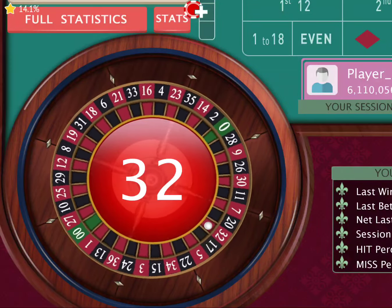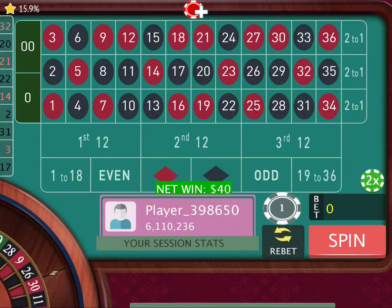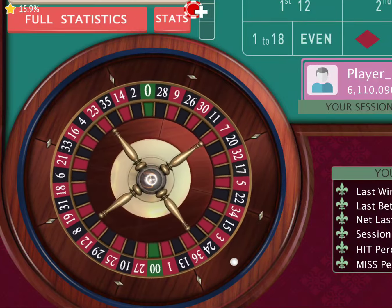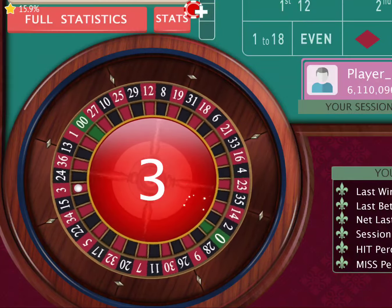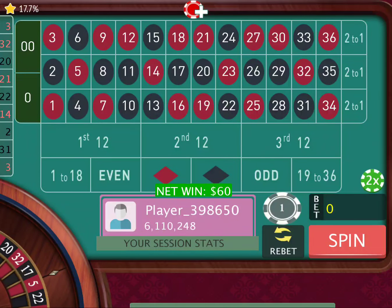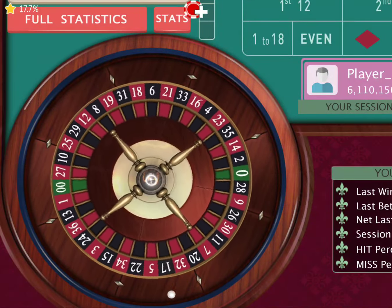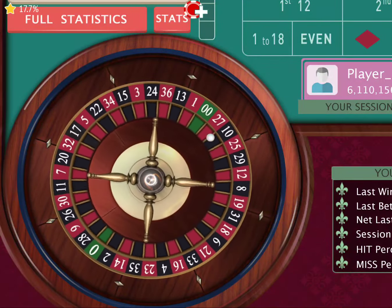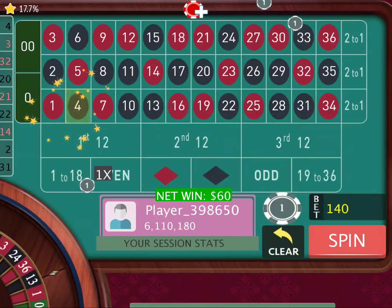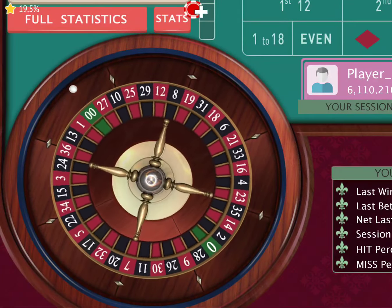There's 32 for a return of 40 bucks. We spin again. There's 3 for a return of 60 bucks. We spin again. There's 4 for another return of another 60. We spin again.